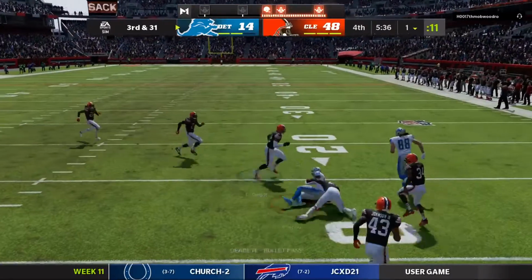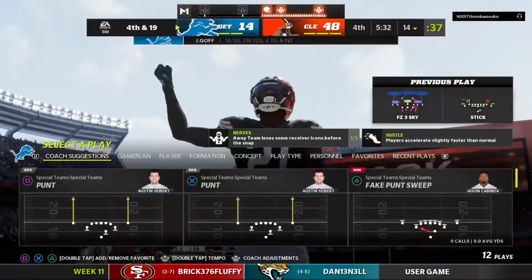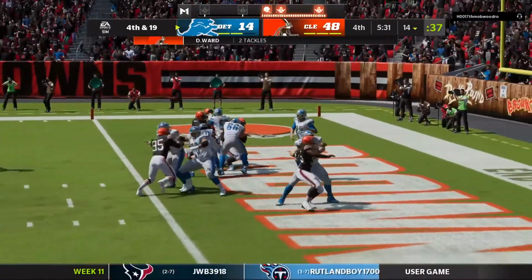And a quick throw here, that's complete. They get 12 yards back, but it still leads to a 4th and long. That's the number 2 receiver in the NFL in terms of yardage. And tell you what, a few more plays like that, he won't be number 2 for long.